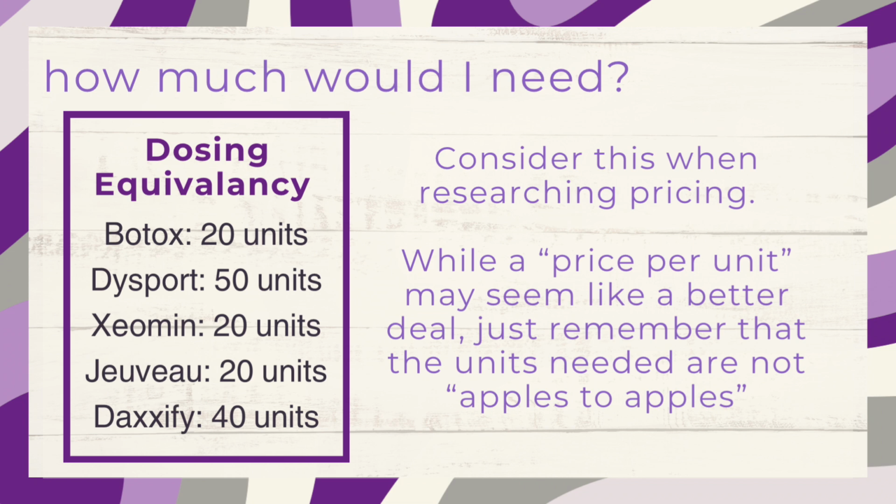They really want to take the time to make sure that those are going to be results that you're going for. It's also important to remember, especially when you're looking at price differences, that some of the neuromodulators are a little bit different in dosing. For example, you may see a really great price per unit on Dysport compared to the price per unit on Botox. It's important to remember that the dosing is different. For Dysport, it's roughly going to be 50 units comparable to 20 Botox units. Also, that newer neuromodulator, Daxify, is going to be 40 units to the norm of 20 units of Botox, Xeomin, or Jeuveau. So that's an important consideration to keep in mind.